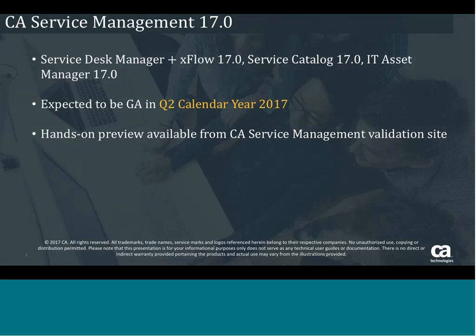Service Management 17.0 would include the various products in the suite, Service Desk Manager along with xFlow, and that 17.0 version, Service Catalog and IT Asset Manager, specifically the asset portfolio management piece of the solution. The release is expected in the second quarter of the calendar year. So, expect it any time in a few weeks from now as we enter the Q2 of the calendar year. Currently, we are in the customer validation phase of this release. So if you would like to have a hands-on preview, would like to download the pre-release builds, you can do so from our customer validation site at validate.ca.com.